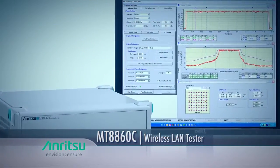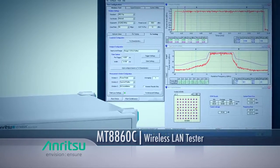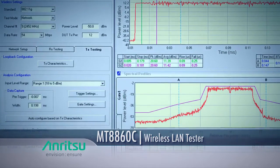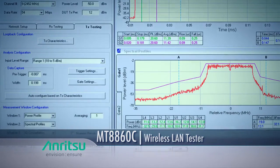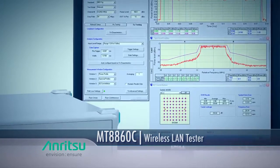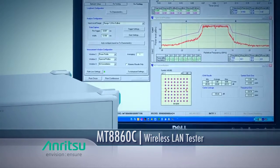The MT8860C one-box wireless LAN test set replaces complicated test systems that integrate power meters, spectrum analyzers, and golden radios. The MT8860C is much easier to maintain and calibrate for more efficient testing in both design and production environments.